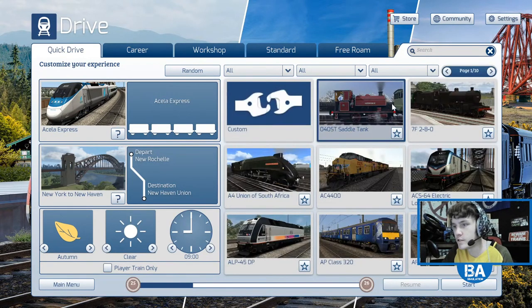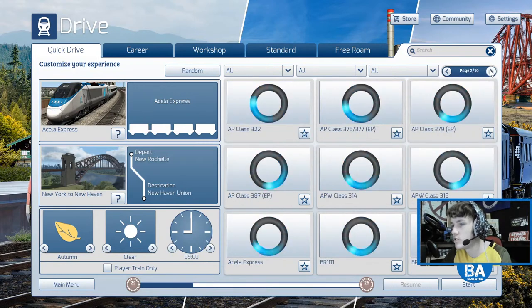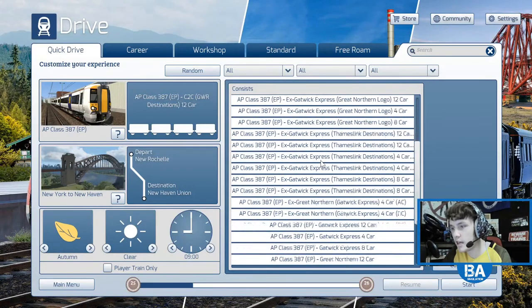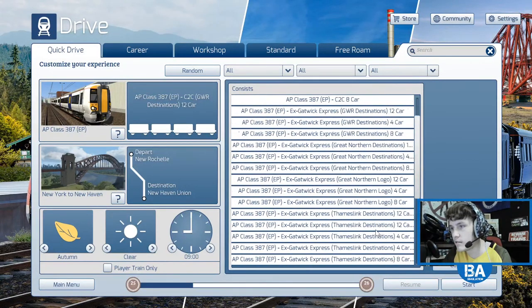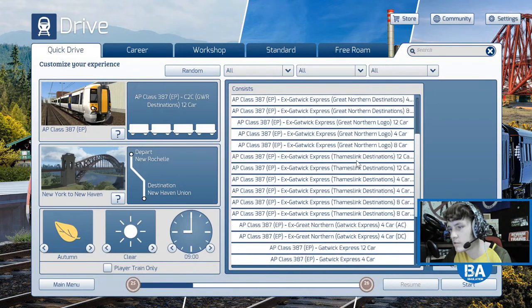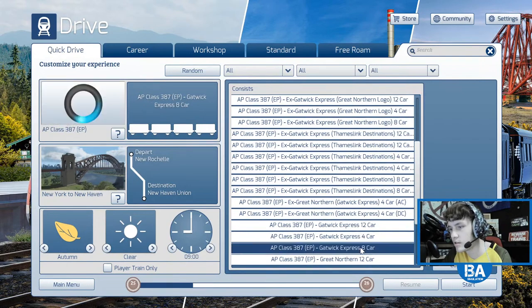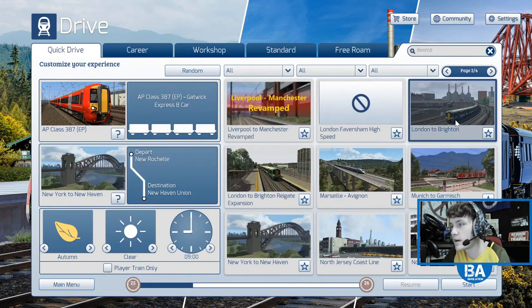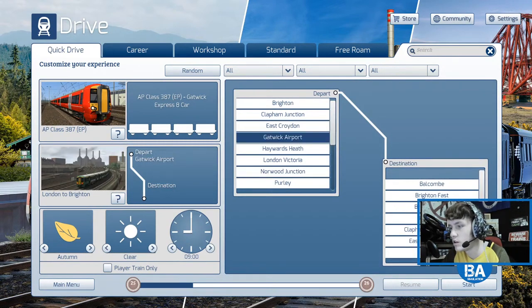Oh, I see, yeah, little river. So we're going to go in the AP class 387, which is there, and we're going to do it in, let's see, where's Gatwick Express on here, 387, yeah, that's the right one, isn't it. Now there's Gatwick Express, we're doing 8 car, that's pretty much the standard Brighton Main Line, and we'll do Gatwick Airport to Brighton Fast, autumn, 9 o'clock in the morning. We may as well, let's do it.